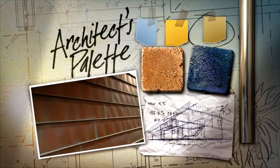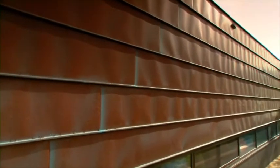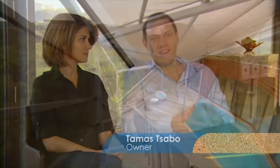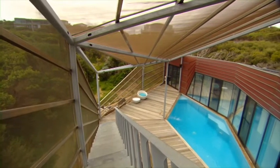The architect's palette is crucial in any design, and in this home, copper is the standout choice. $140,000 of it. It's going to be here in 100 years, the copper. It's just going to be a different colour. I really like how the bronze mesh complements the copper. When you look at it on some angles, it looks solid, and straight on it looks transparent. And then there's the steel, the skeleton of the house.